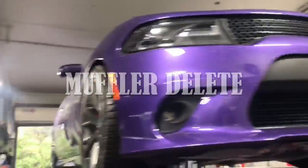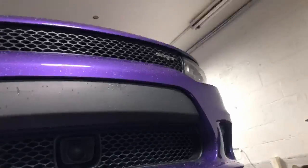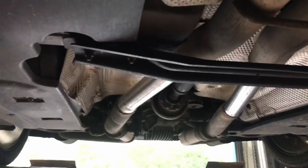2016 Dodge Charger 392 HEMI, Royal Purple or Crazy Purple or Crazy Plum Purple SRT. It's got the stock converters, comes with a factory X pipe, and we did a resonator or mid muffler delete on it. We kept the rear mufflers or resonators, each person calls them differently.